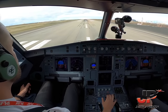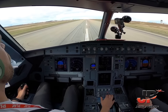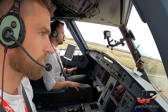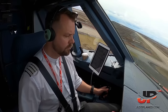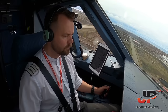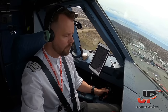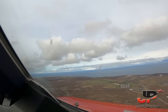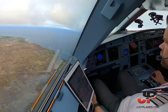Flex 65, SRS runway, auto thrust blue. Checked. V1, rotate. Positive climb. Gear up. Nav. Checked. Thrust climb, climb, auto thrust. Checked. Flap 0. Speed checked. Flaps 0.